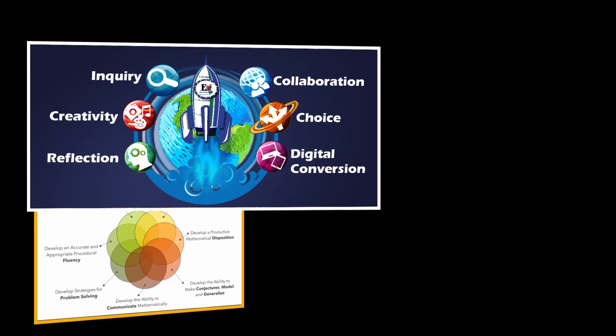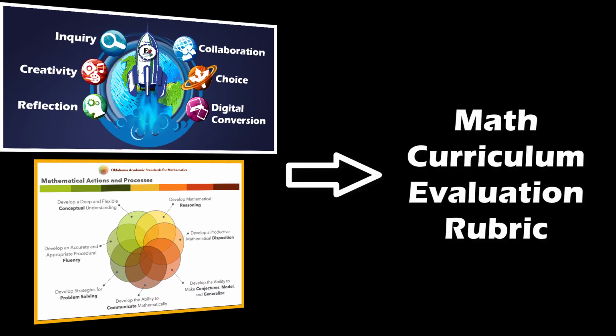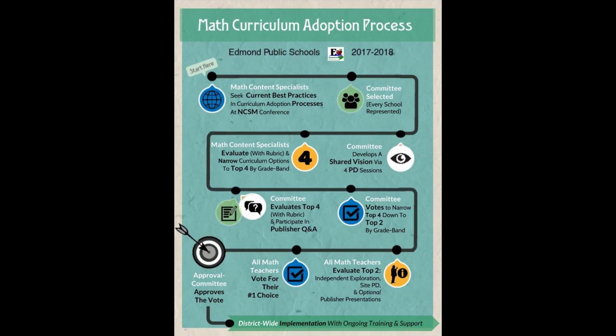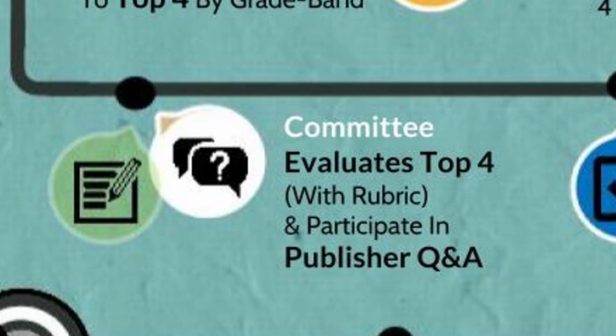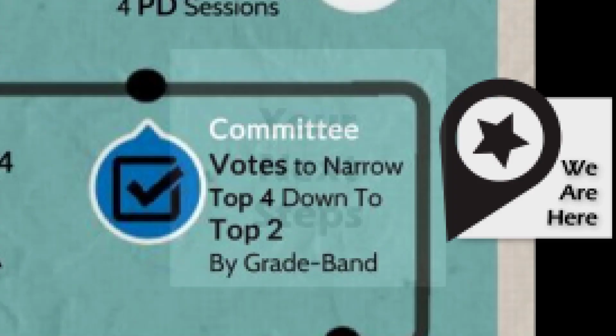With these driving forces in place, and with input from the adoption committee, the math curriculum evaluation rubric is developed. Content specialists use the rubric to evaluate many potential curriculum providers. The 4 with the highest rubric rankings by grade band are brought to the committee. The committee members use the rubric to evaluate the 4 options and participate in Q&A with each publisher. The committee members vote, narrowing the curriculum options from 4 down to 2. That's where we are now.